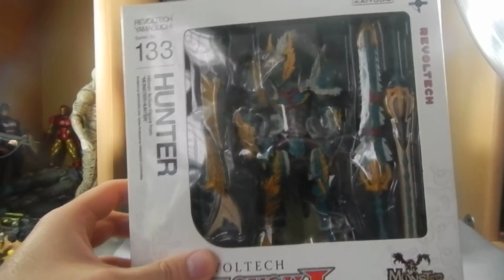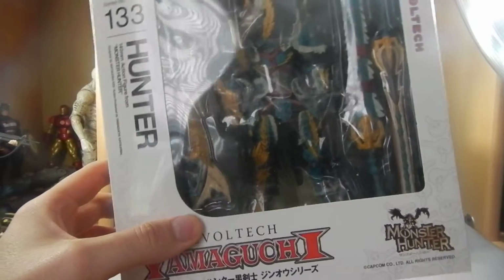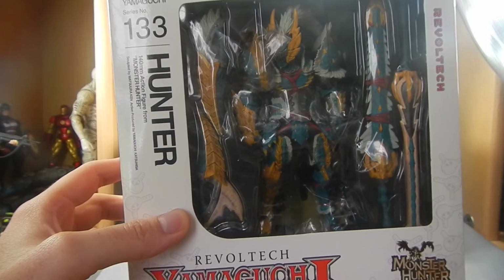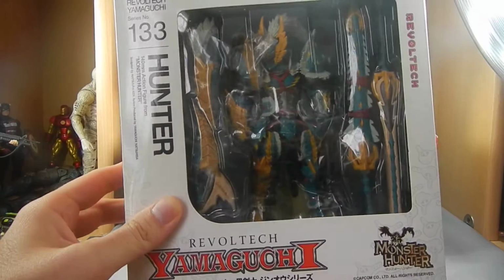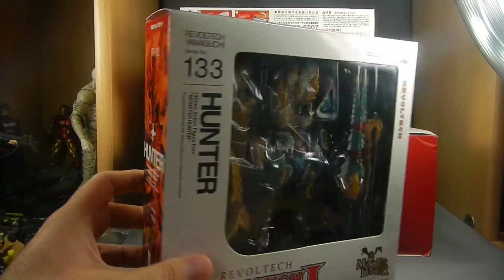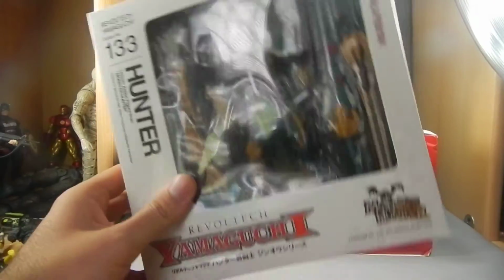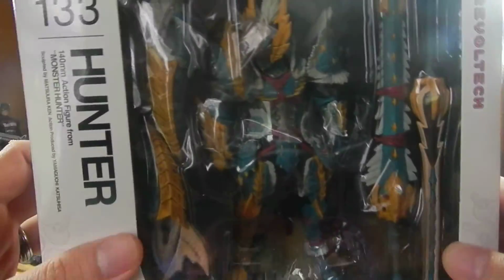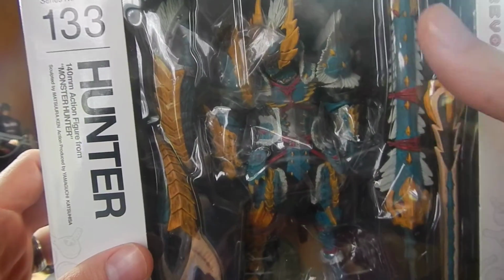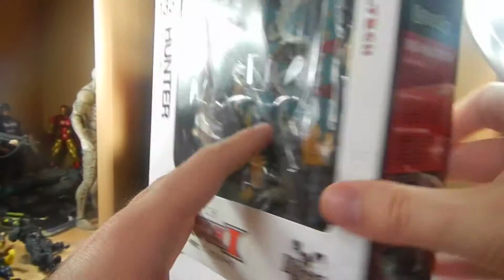So this is from Monster Hunter. This is Kaido Revoltech Hunter. I don't know what they actually call him. He's got another name, but I don't see it on here. But he's like the Hunter Swordsman guy. I would have to look that up to be sure, but just a really, really neat design. Sort of dragon scale armor in there, with a mix of feathers and scales, so pretty neat.